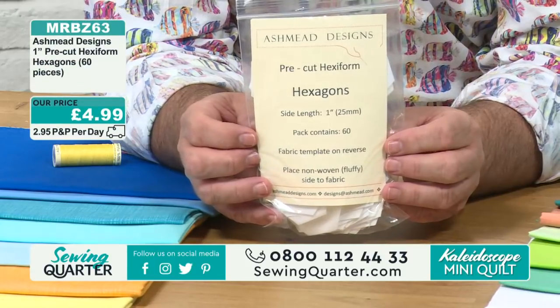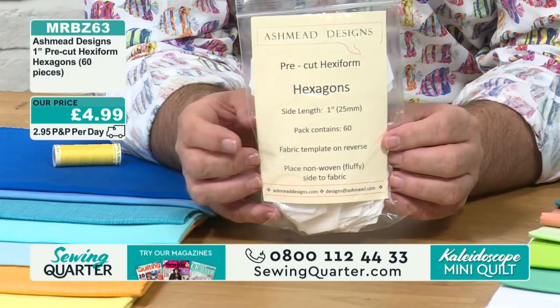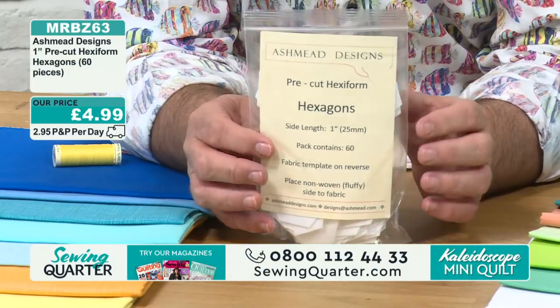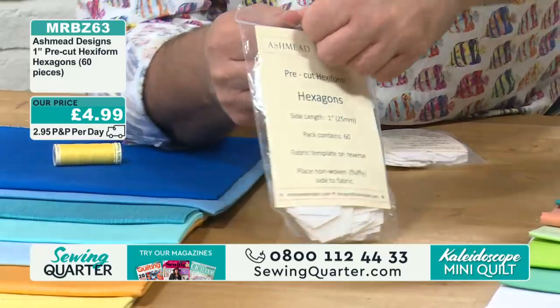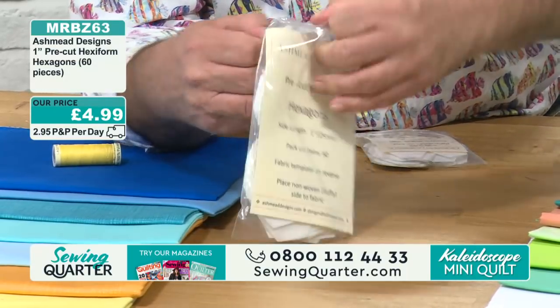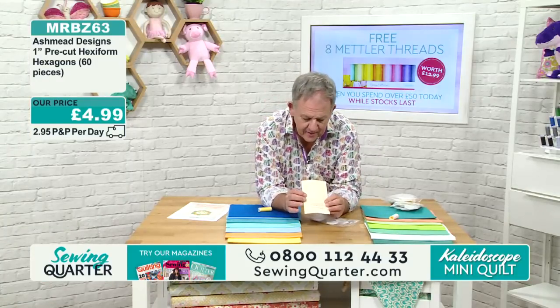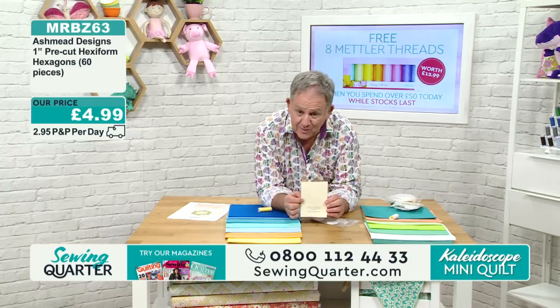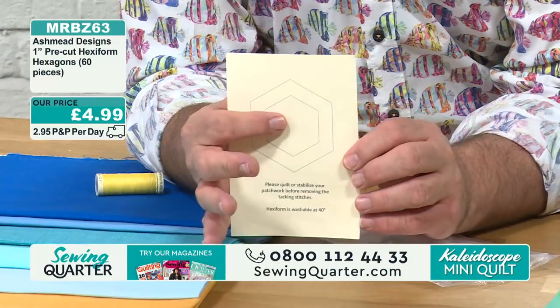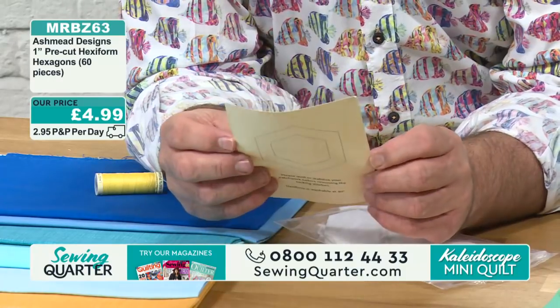Yeah, these are 1 inch, 60 of them, $4.99. So use your leftover fabric if you want to make another project using these. Then you can see how it works. I'm just going to take an instruction out because look, it's inside. You get a template for the fabric as well. So that's the size of the hexie, and that's the size of the fabric you need to cut.